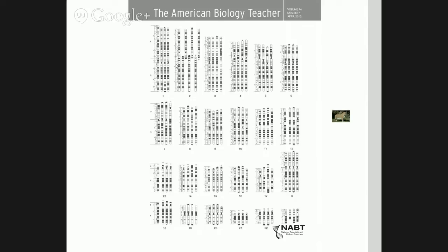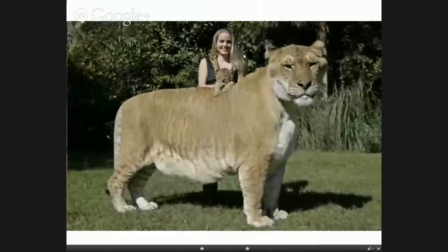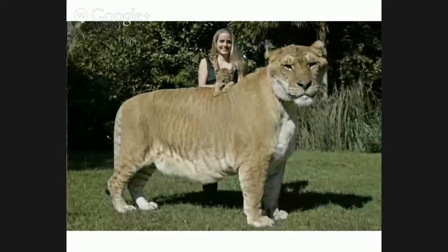However, it is possible for hybrids to happen in other species. And I have a picture here. Stupid presentation, keeps freezing up on me. I have this other picture here of a hybrid animal.